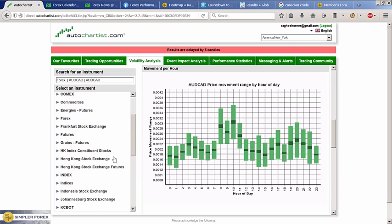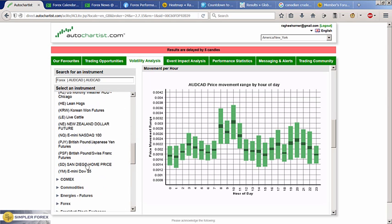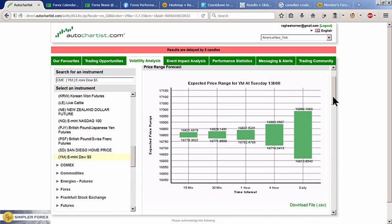All right, so trailing the Dow. I head on over to the auto chartist and I look at the price movement ranges on the Dow. I could do a couple things. I could look at the expected price movement range, and that would be this right here. So I could get an idea of what the range is for the Dow for the next 15 minutes to the next 1,440 minutes. So that's a day, by the way. For those of you who don't know, 1,440 minutes in a single day.